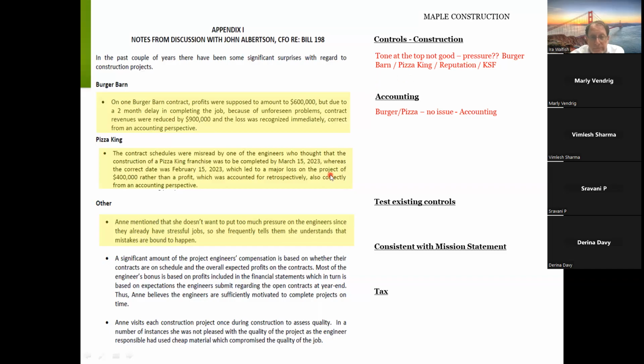Okay. Accounting, no issue. All right. And now, here's another reason somebody said, and it's also a good reason: these engineers have a major bias. Their bonus could be impacted. I don't know if they lost money or made money or whatever, but the bottom line is the engineers who seem to be causing this problem, they themselves could be impacted by this. They have a major bias here.